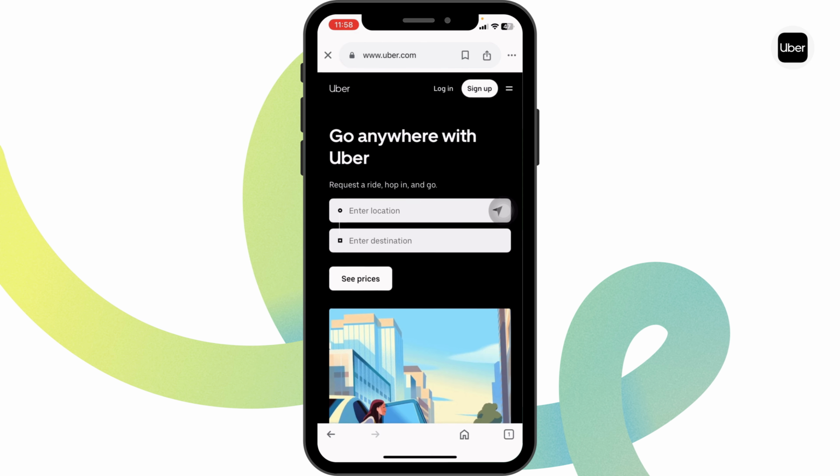Once you're on the website, log into your account, book your ride and proceed to checkout. In the checkout page, you're going to find the section of codes. Over there, type in your code and confirm it. With that, you're going to get the discount.